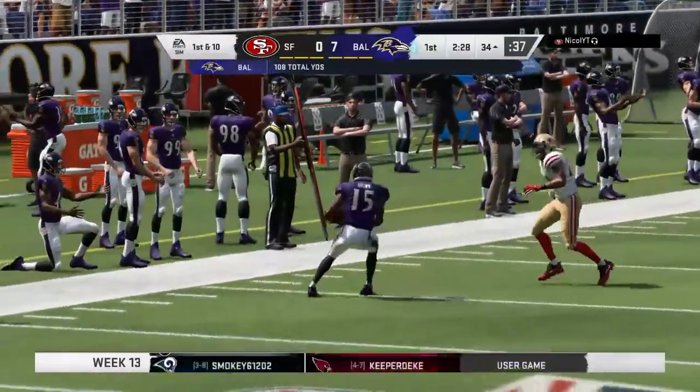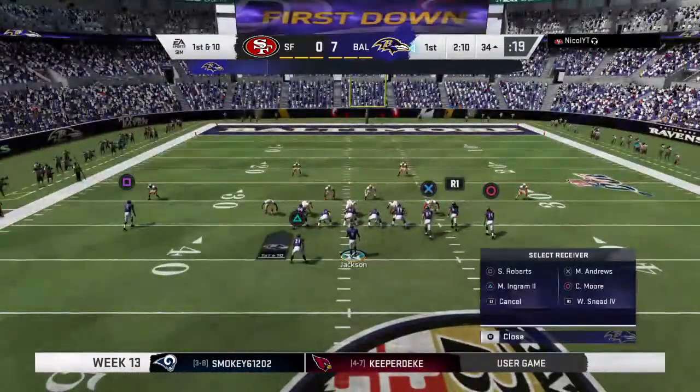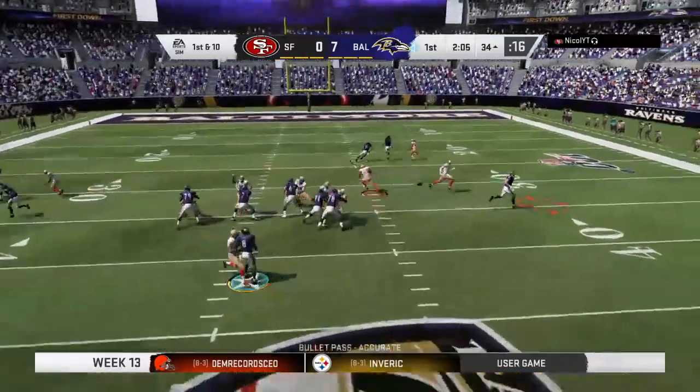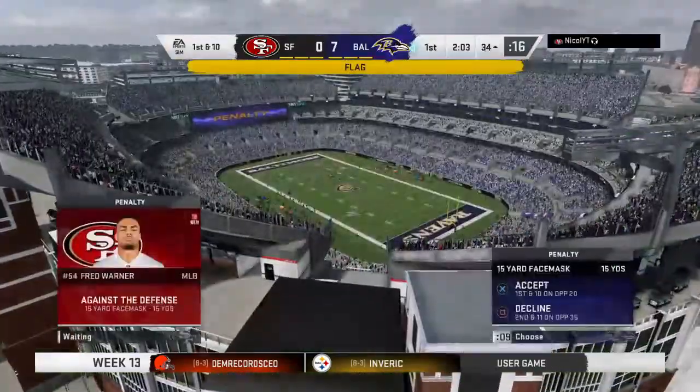It's not a surprise when you read scouting reports and watch tape because you know he's a heck of a player. But he is so difficult to get down in the open field. They just want to get him the ball and let him do his thing. Now it's Jackson. He's got his man. It's Andrews. And he'll be brought down.